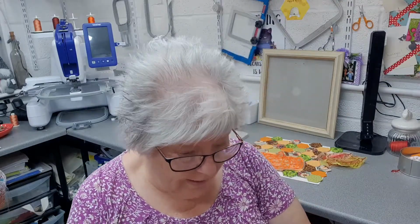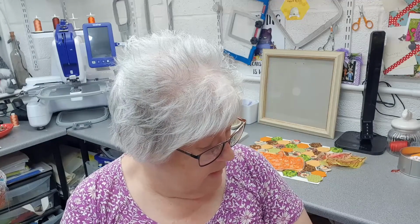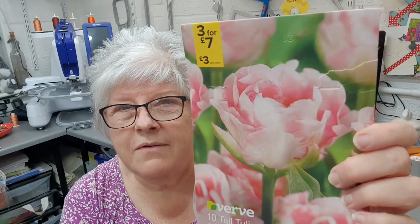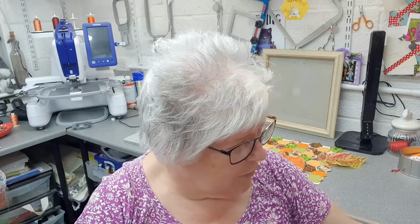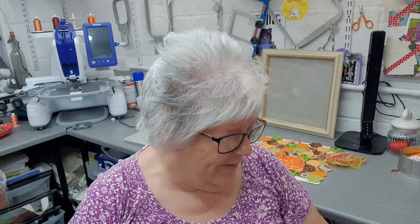So yes, Home Bargains and a few from B&Q. I think actually these two are B&Q. Yes, that's a nice yellow one, and that's called Novi Sun. And this one is Angelique. But I like this sort of frilliness. It's a little bit different from a normal tulip. I thought that would look nice, so I've put plenty in. So I've got two tubs with one, two, three, four, five bags of bulbs all in, so we should have a nice display.